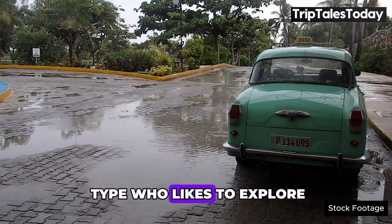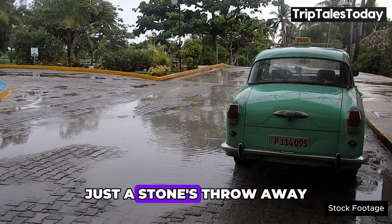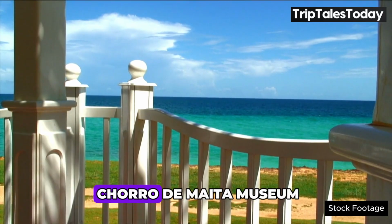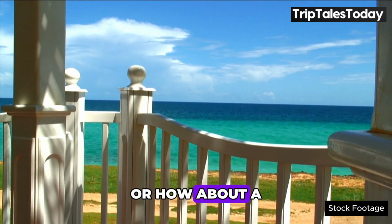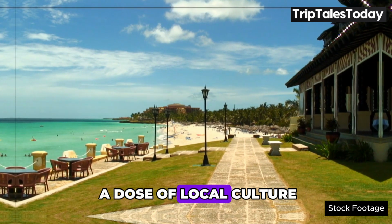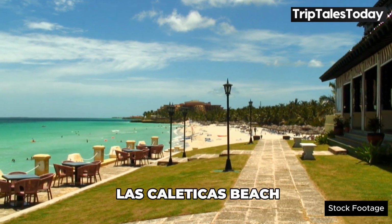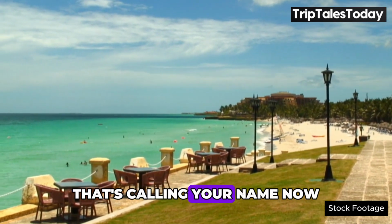And if you're the type who likes to explore beyond the resort walls, you're in for a treat. Just a stone's throw away, you'll find the El Chorro de Maita Museum, perfect for history buffs. Or how about a visit to Campina Taina or Aldea Taina for a dose of local culture? And let's not forget Las Caleticas Beach, another pristine stretch of sand that's calling your name.